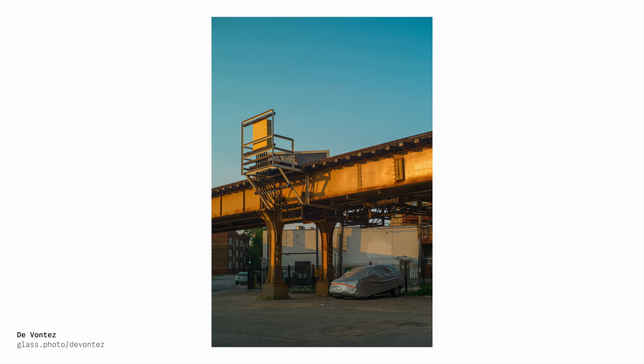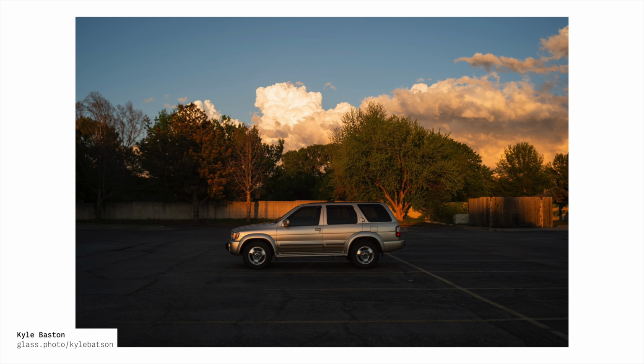I adore Devantez's work. This photo is no exception. They had a ton of Golden Hour stuff that I could have chosen from. I just chose this one. Why did I choose this one? Covered car. Love that covered car. I loved pairing that photo from Devantez with this photo from Kyle because of the uncovered car.